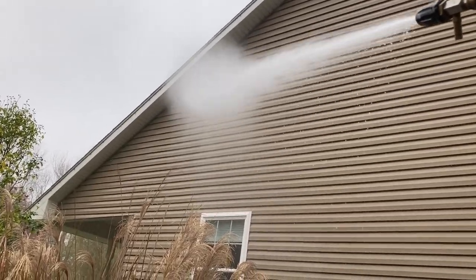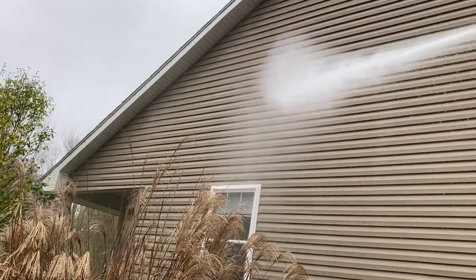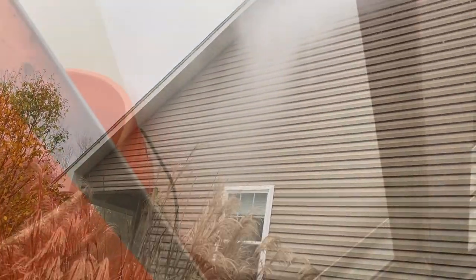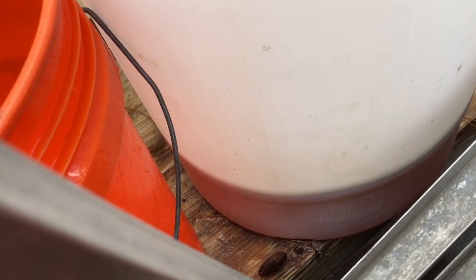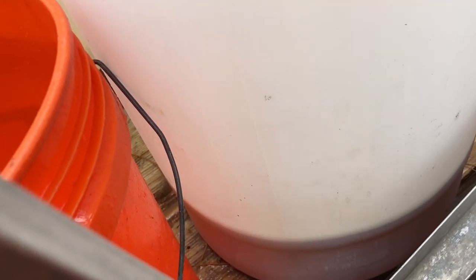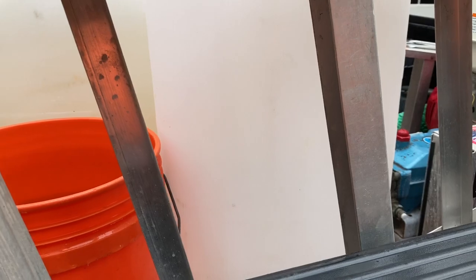And I'm gonna go over to the other side and shoot back the other way. So I want to take note of how much house wash. There's about 2 gallons left in there. So it took about 8 gallons to wash this big old house. So M5 soaper does drink quite a bit, but it's putting up a nice thick layer of soap.